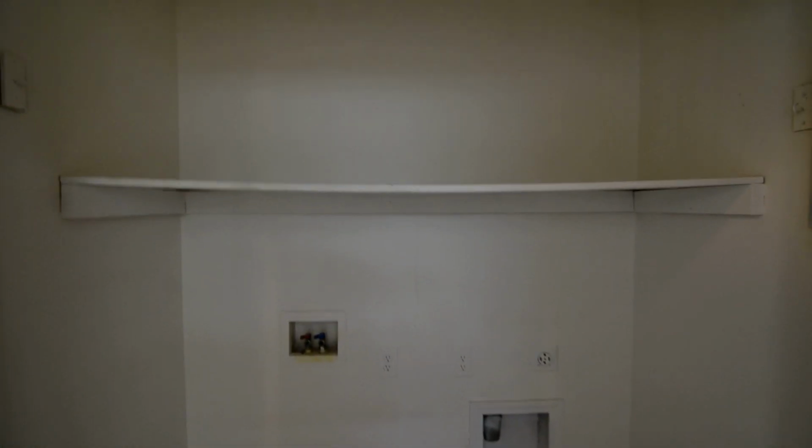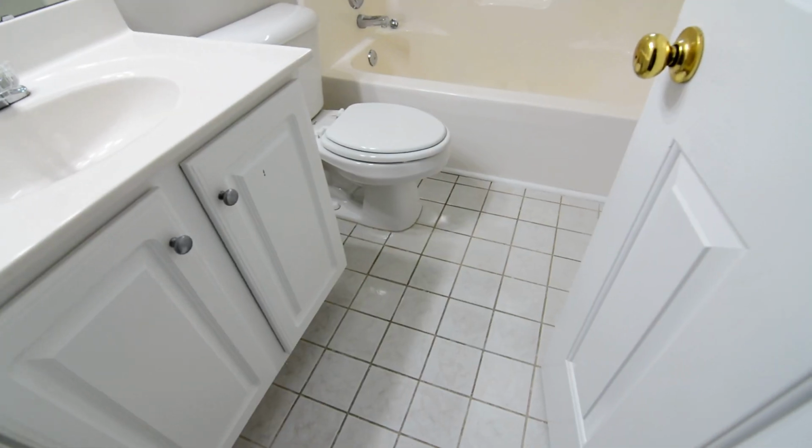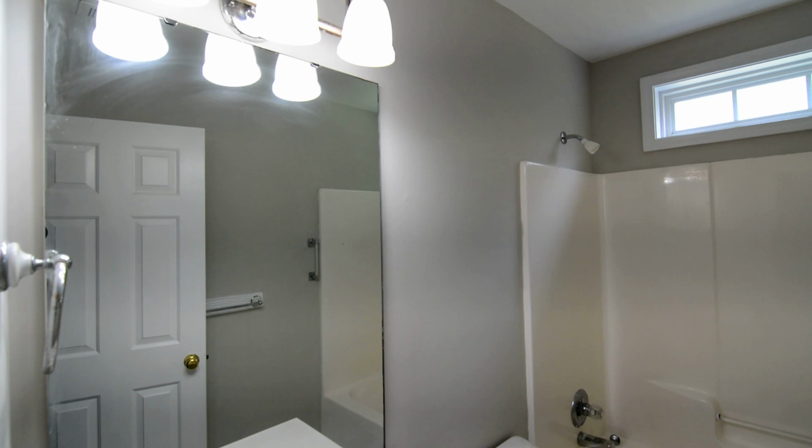But you have a laundry room off the hall, full-size washer and dryer connections in here. There's a shelf above as well. And then right across the hall again, you have a bathroom, the same tile flooring, I believe from the master, single vanity, and a shower and tub. You have a window above the tub as well.